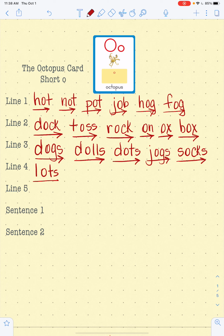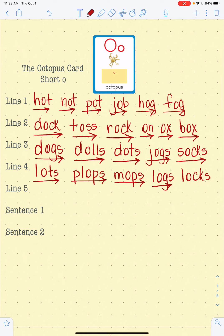Lots, lots. Plops, plops. Mops, mops. Logs, logs. Locks. Great job. Last line, line number 5.